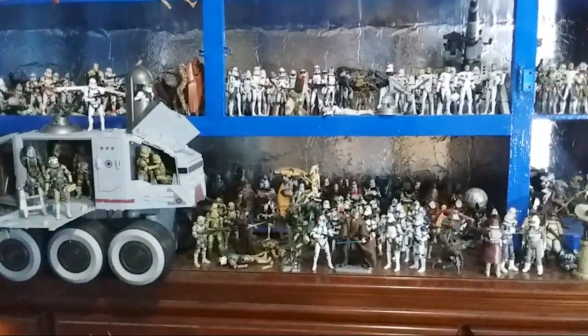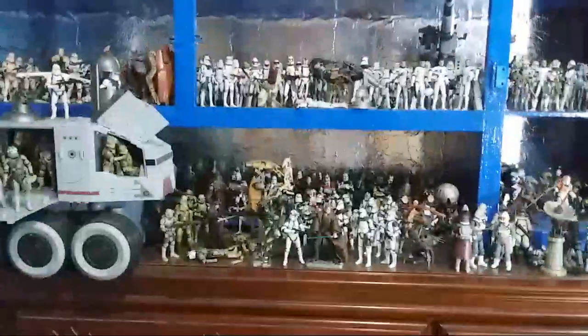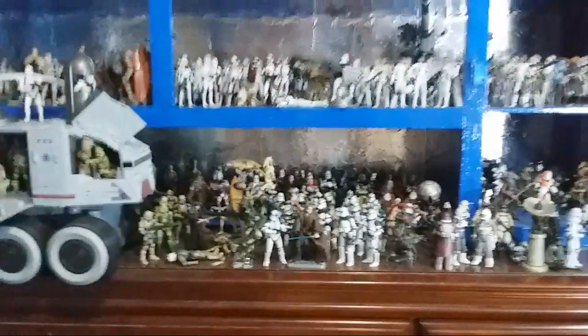Do you like Fox for his look? No, I like Fox for his character as well as his look. I just like Fox. I've liked him ever since the Clone Wars movie came out.